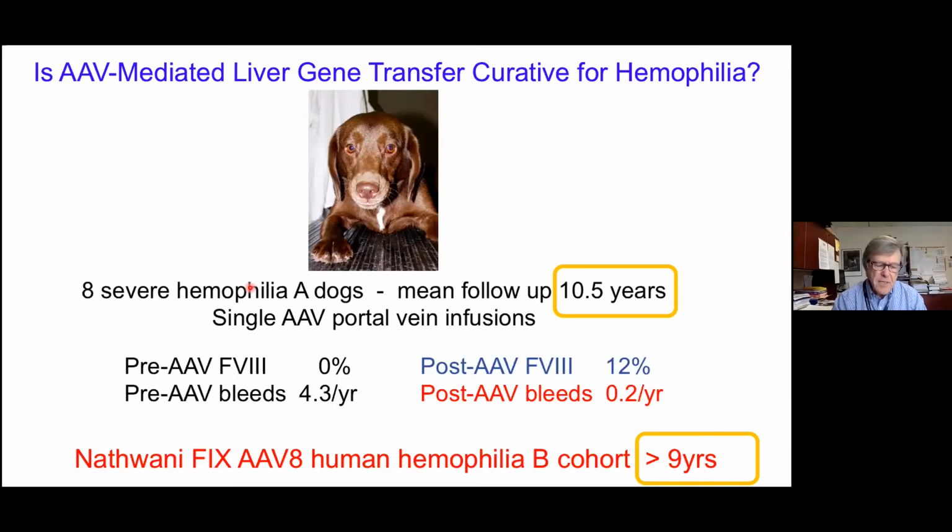About 15 years ago now, we treated 8 severe hemophilia A dogs with AAV, followed them up for over 10 years. Their previous untreated factor 8 levels were 0, and they bled about 4 or 5 times per year. Over the 10 plus years, their levels after single injections were over 10%, and their bleeding events essentially disappeared. So this gives you an idea in a large animal model of over a decade of success and elimination of bleeding. And in humans, the Nathwani study, which was back in 2011, now has human hemophilia B cases who are out to over 9 years following treatment.